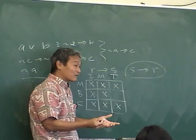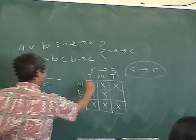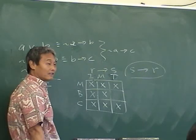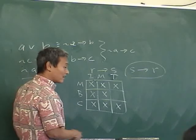That's how you do logic puzzles, except the kinds of logic puzzles that you get when you go to the airport, they're not 3x3, they're like 20x20. So it takes you time to do it, right? So it kills time.